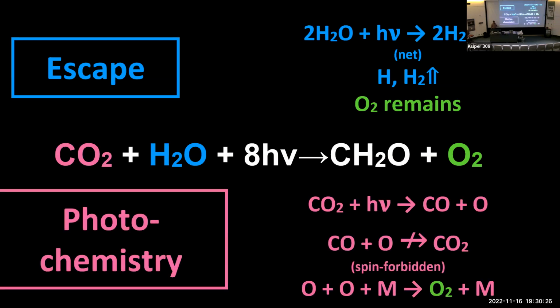The second broad family of false positives is photochemically based, and specifically CO2 photochemically based. If you take that CO2 and combine it with starlight, that too tends to photodissociate and give you carbon monoxide and oxygen atoms. The reverse reaction is inhibited, it's spin forbidden, quantum mechanics doesn't like it, so we can't do it. Instead, what can tend to happen is that those two oxygen atoms can react together to give you molecular oxygen, which can also accumulate.